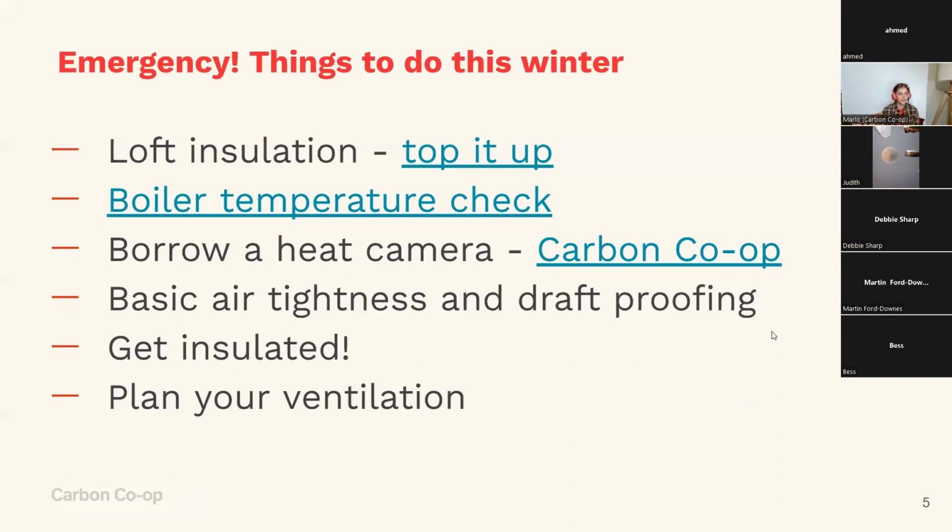So borrowing a heat camera: if you join Carbon Co-op as a member, you can borrow heat cameras. They'll be sent to your house for a few days, a week, and you can go around your house looking at where the big heat losses are and start prioritizing works to be done. Air tightness and draft proofing, so seal around your doors, seal around your windows. There are lots of YouTube videos out there on how to do this kind of basic stuff and just feel more comfortable in the home. Insulation where you can, and plan your ventilation.